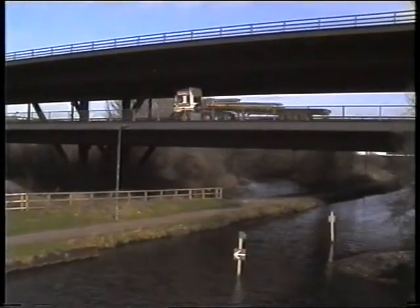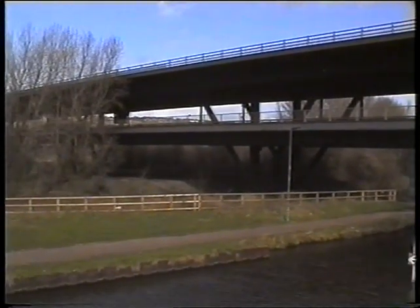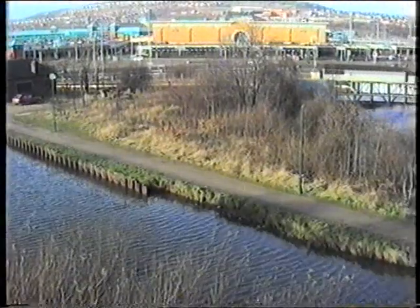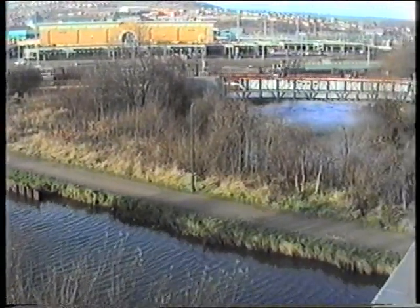The river turns sharp left under the M1 motorway viaduct, and here the South Yorkshire Navigation now runs parallel to the river at a slightly higher level. If one stands on the viaduct footpath, the canal, river, railway and viaduct can be seen together.